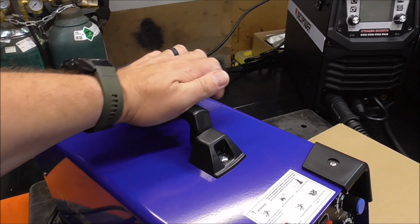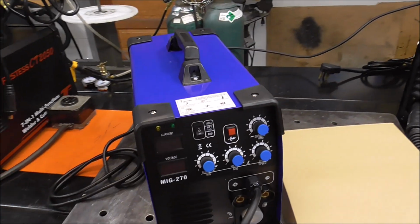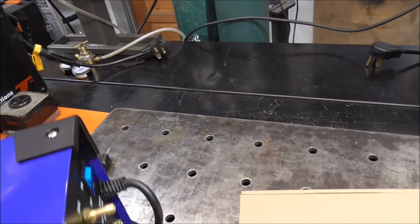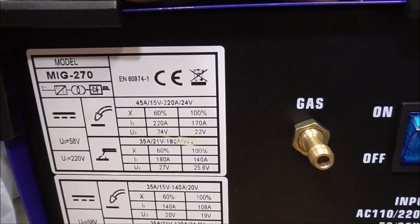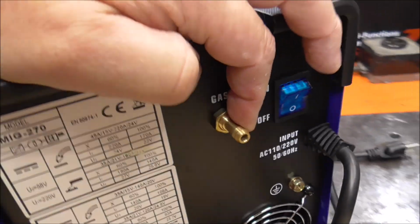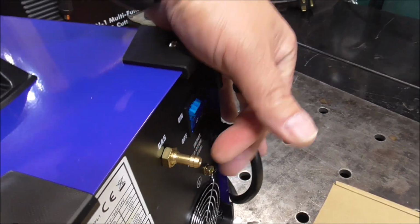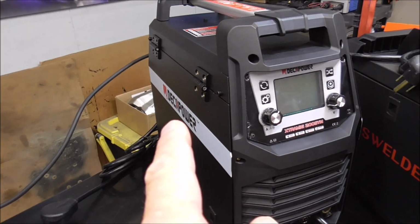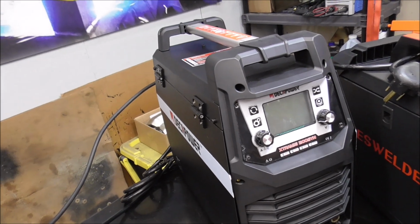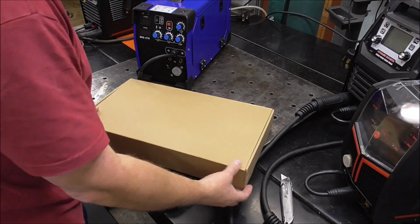The handle swings out of the way to make it lower profile if you have a small area to store this in. That's kind of neat. Turn it around to the back. Here are the specs, if you guys want to look at these in more detail. Again, with that gas connector, which is very similar to machine number 2, the Decapower that we're going to be giving away, that has a similar connector. Let's take a look at what we get for accessories with this, guys.